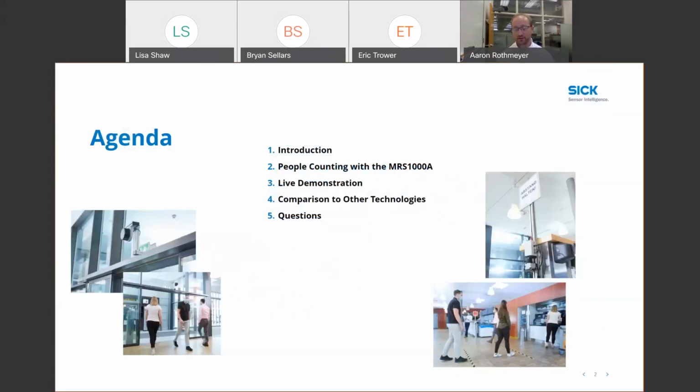So what we're going to try to cover today is a brief introduction of just why we are doing people counting. I think most of us probably have a pretty good idea, but just to recap real quickly, we'll cover that. Then we'll jump into how we do people counting with the MRS 1000A people counter. And then I'll show you real briefly, I've got one wired up just over my head, how easy it is to set it up and how reliable it is. And then we'll compare that to some of the other concepts that are out there for people counting. And then at the end, we'll have a little bit of time for questions. Probably won't take a full hour, maybe about 45 minutes or so, depending on how many questions there are. But again, if you do have questions, do type them in. I'd love to address them there at the end.